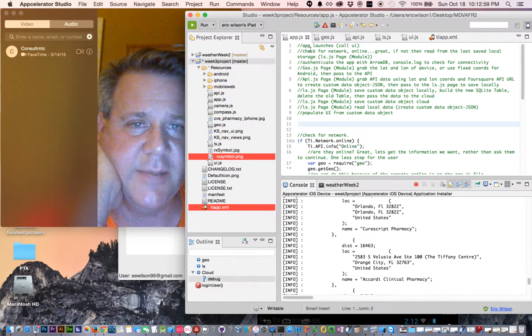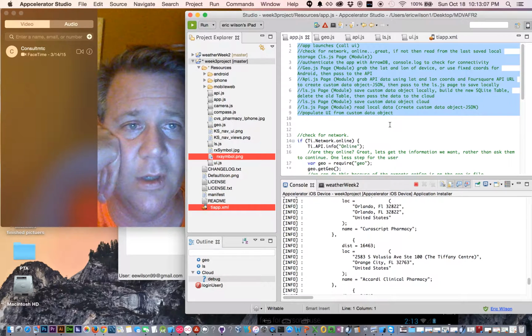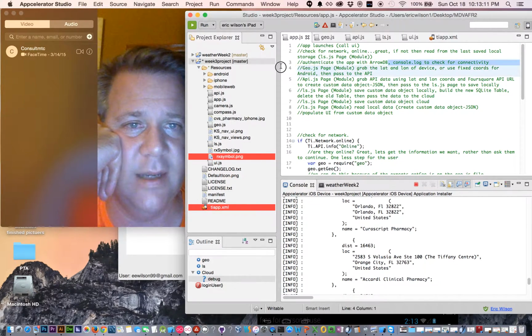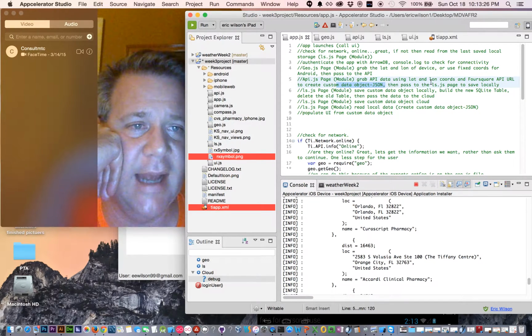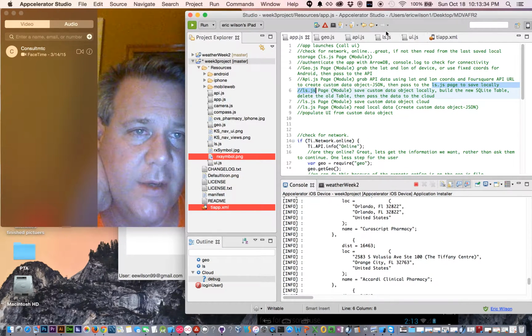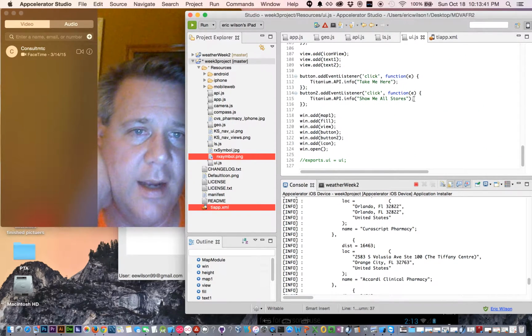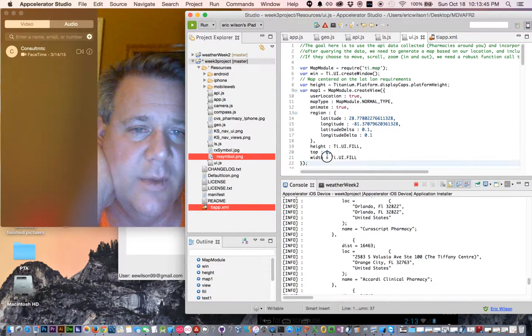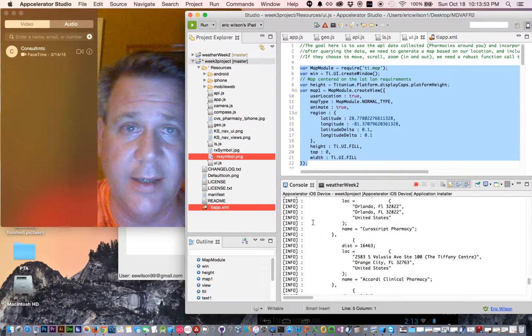Again, you've got your apps.js page. You always have to have a pretty good idea of what you're going to do. Check for network. Authenticate with the database. Grab the lat/lon from the geo page. Grab the API data and the lat/lon from Foursquare and create a custom JSON object, then pass that to save locally to the LS page, which is right here. From the LS page you save to the cloud, and this is also where you read the data and then populate the UI. The UI here is simple. Like I said, I got really complicated with the map module because it was conflicting. Some said it was out of date, and others said it wasn't.